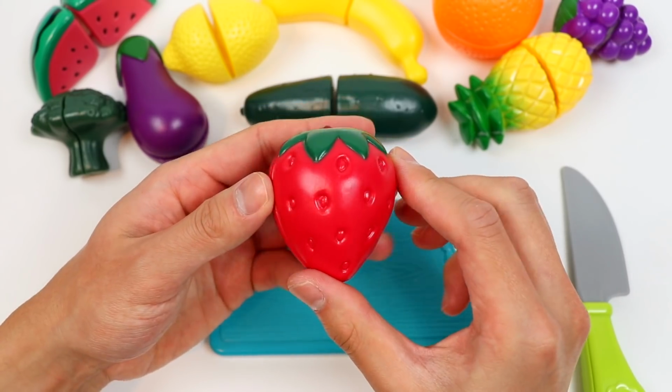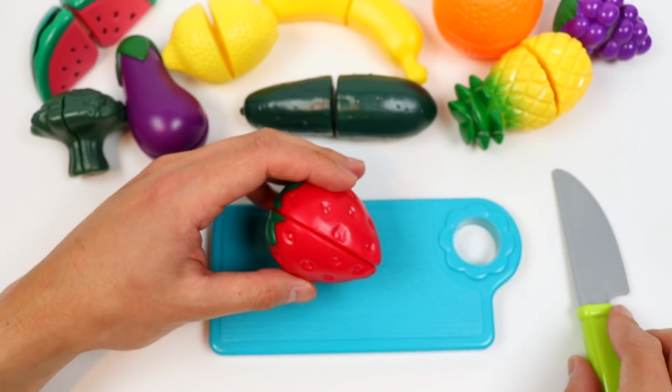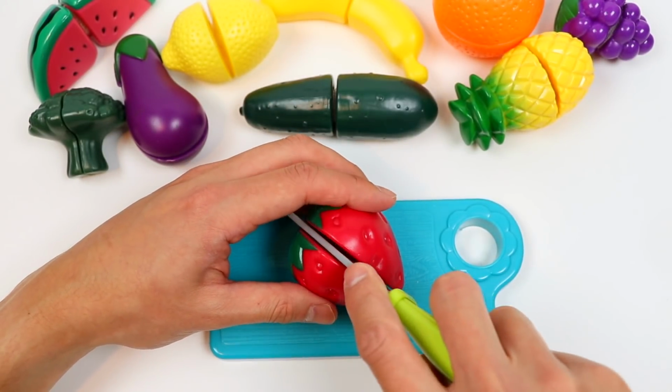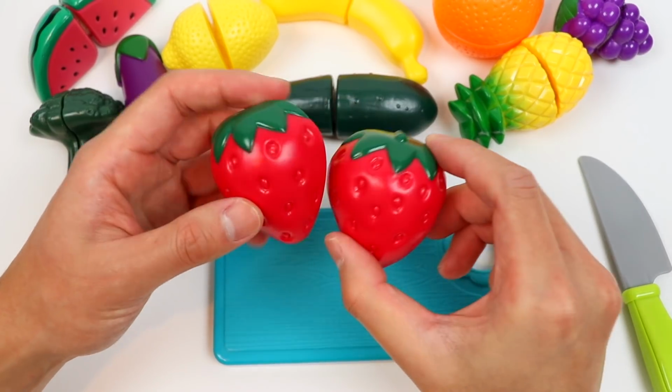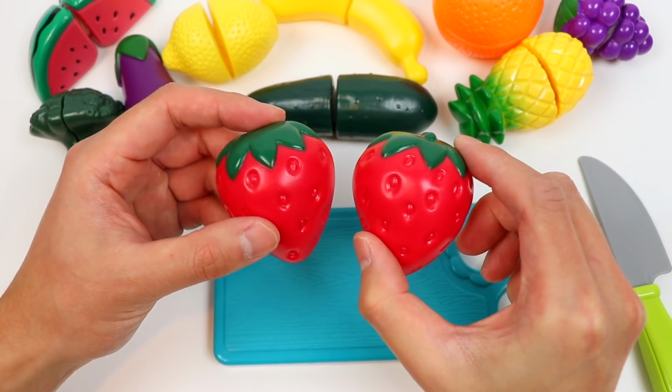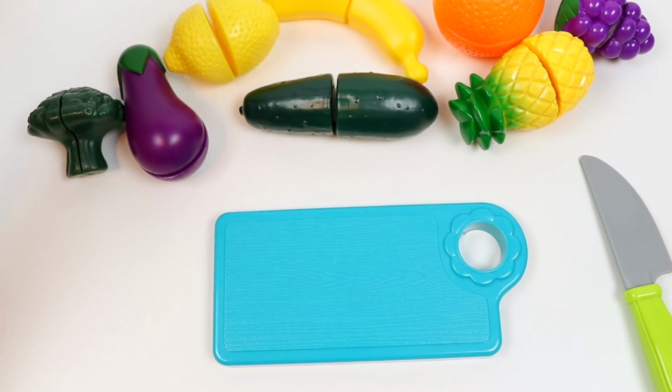Here's a red strawberry. Here's an interesting fact. There are about 200 seeds on an average strawberry. Whoa, that's a lot of seeds. Let's move on to another fruit.